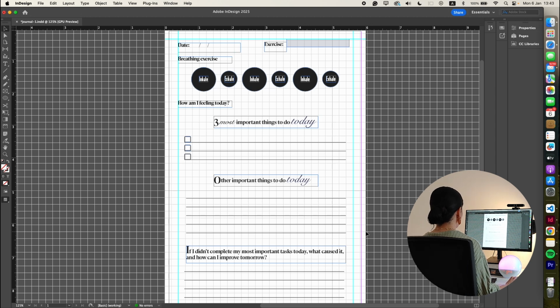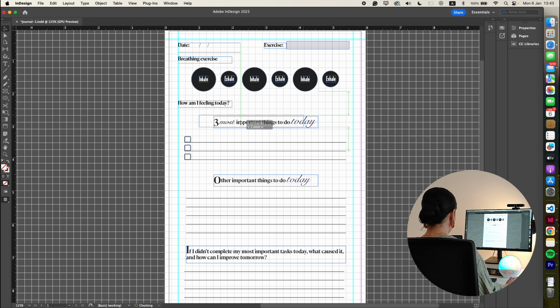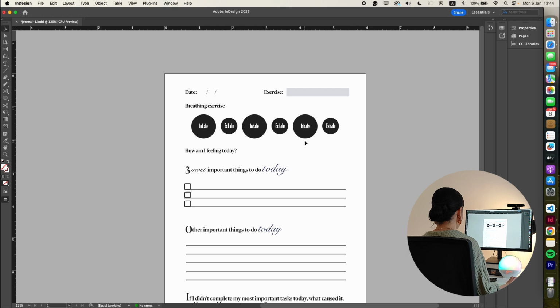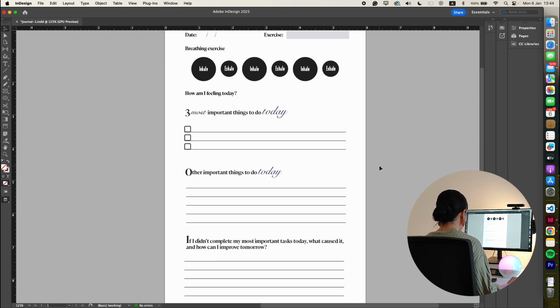Okay, so using the grid, we see that date and exercise are not aligned. So let's fix that. Now we have to decide if we want to centralize it or keep it on the left. I believe I want it on the left, so let me just move this a little bit. Okay, let's see how that looks. Much better, I would say.